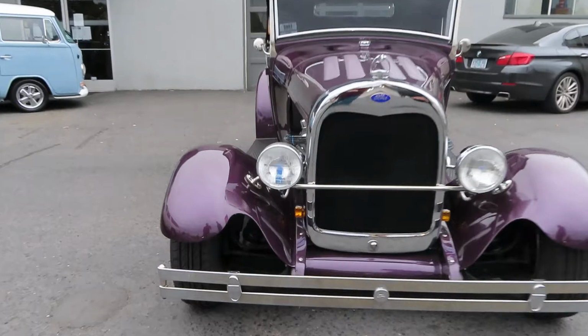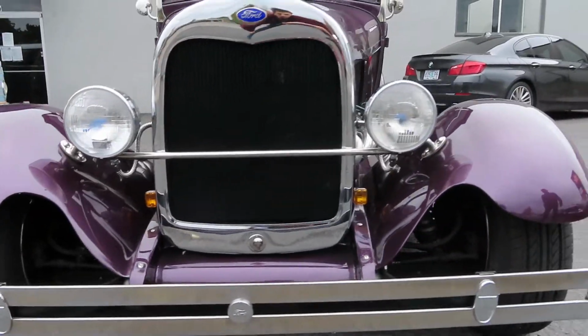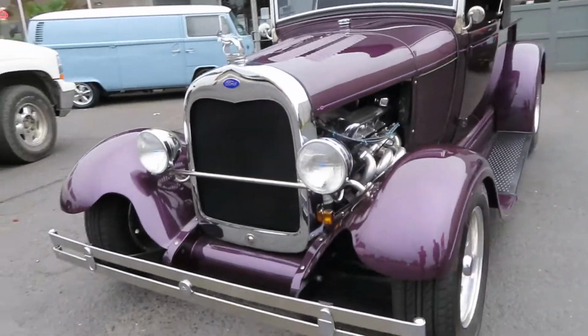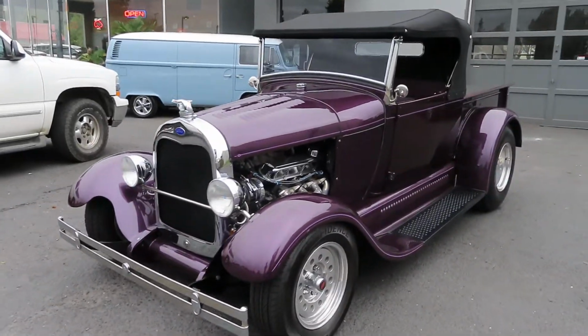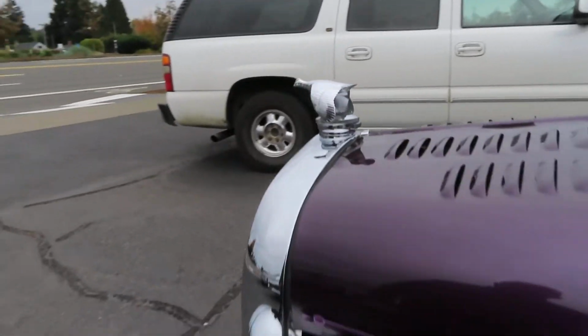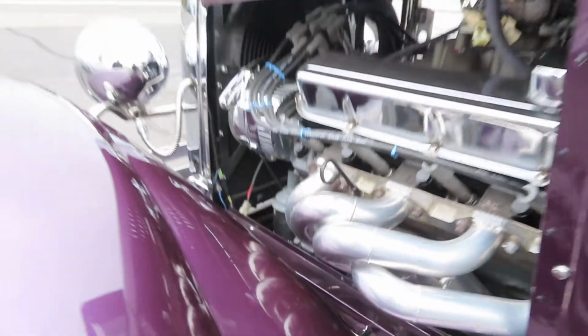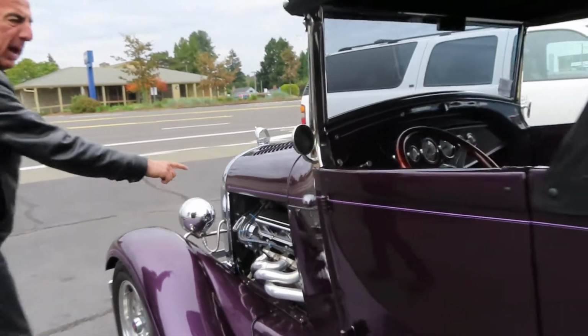Good example of a gorgeous 1928 Ford pickup. Little roadster, nicely done, chrome bumpers, the ornament, the grill. Very nice headlights. It's got the 14-inch wheels, hand-painted stripes, as you can tell.